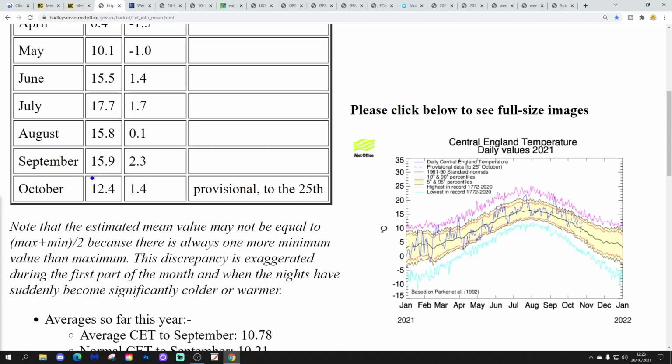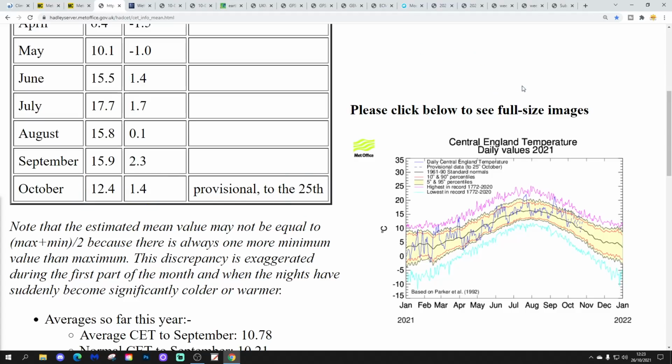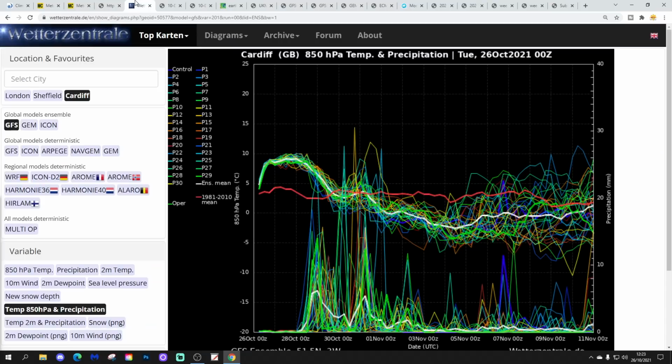Right, so Central England temperature is standing at 12.4, provisional to yesterday, the 25th of October, that's around 1.5 degrees above average. We're expecting it to come out quite close to 12 degrees now, I think, due to a slightly milder than anticipated end to October that we're going to have.